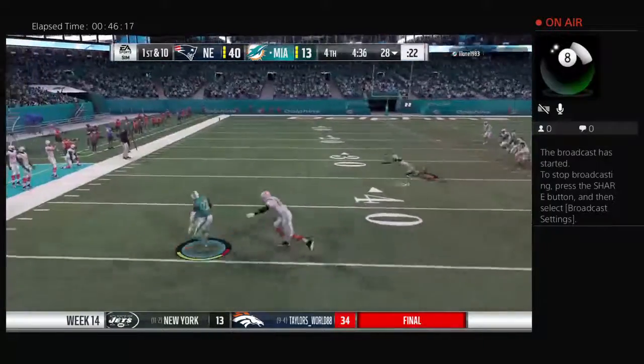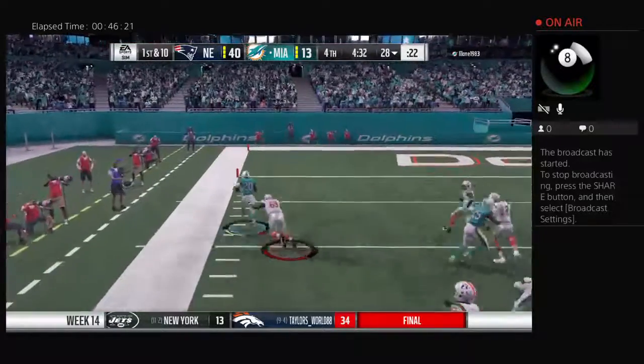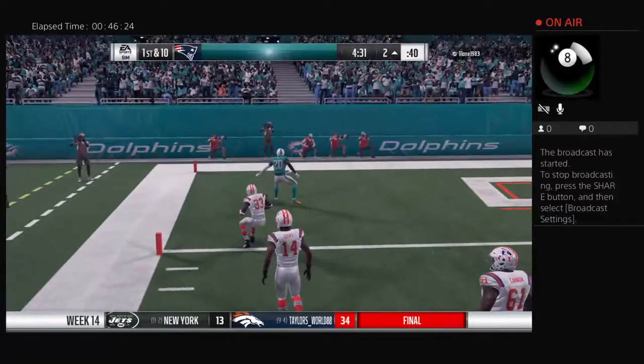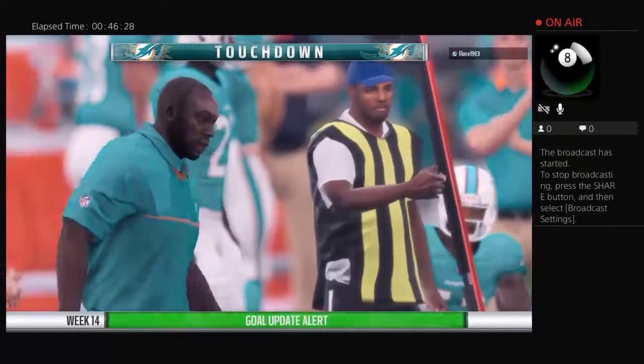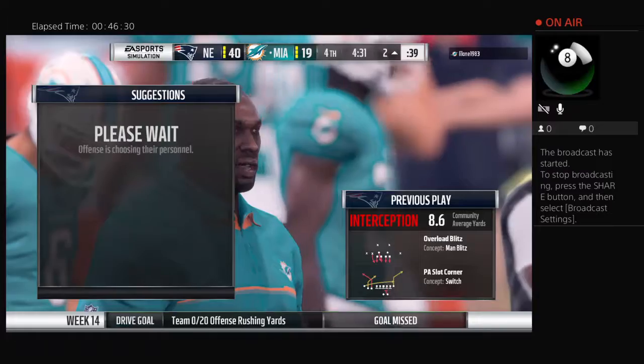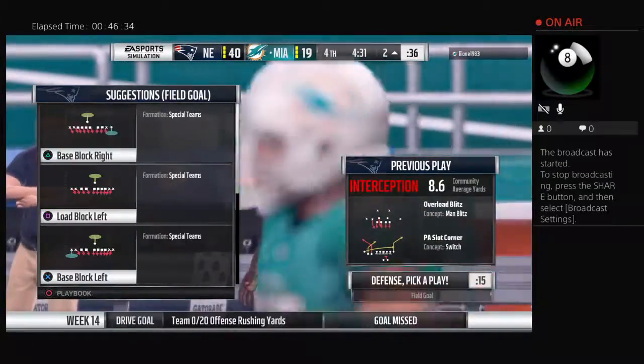And now this is intercepted. My goodness. Picked off by Rashad Jones. And he will score. Touchdown, Miami. This game's still fairly well in hand, but I think now you go conservative, don't you? Go into your shell, just run the football?